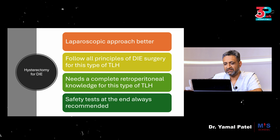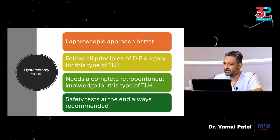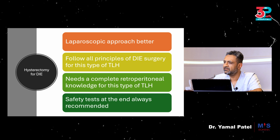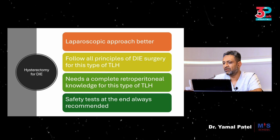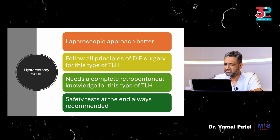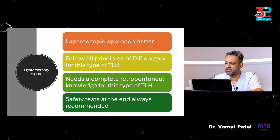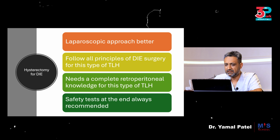Rules about hysterectomy for DIE. Laparoscopic approach is anytime better than an open approach. So an abdominal hysterectomy is not a recommended approach in endometriosis. Follow all the principles of DIE surgery for this type of TLH. You need to have a complete, thorough retroperitoneal knowledge of anatomy for this type of TLH. And always, and without fail, do safety tests at the end of every procedure involving hysterectomy in DIE.